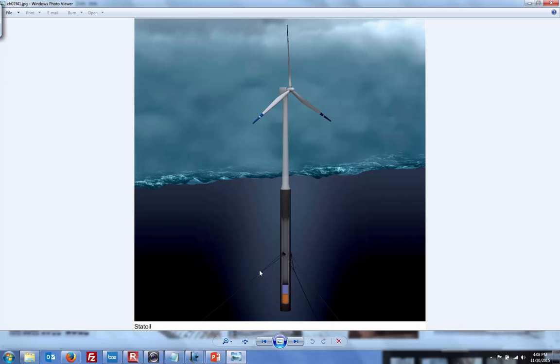You've got the guy wires in here. If the designers did their job right, they've got this thing so that it's not so rigid that it's going to snap. And they've also got some kind of integrated electrical system so that the electricity flows from the tethering wires down to the grid below.